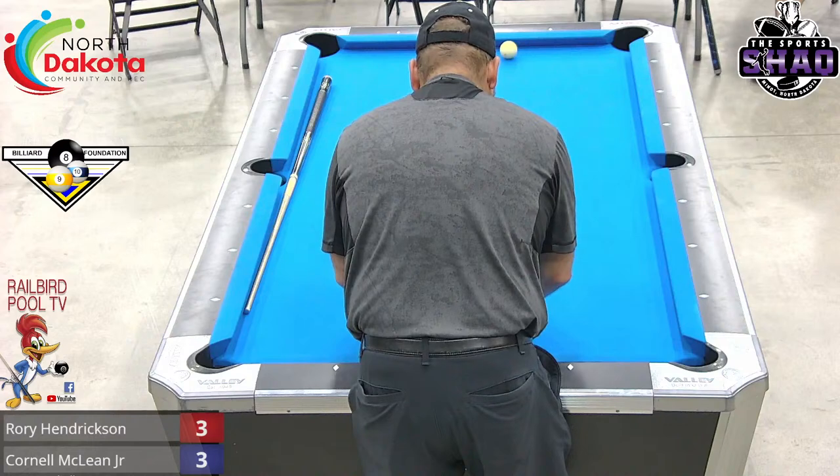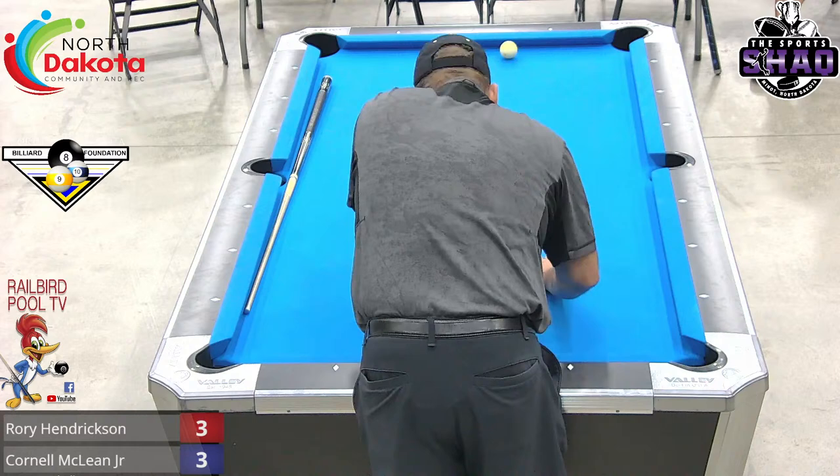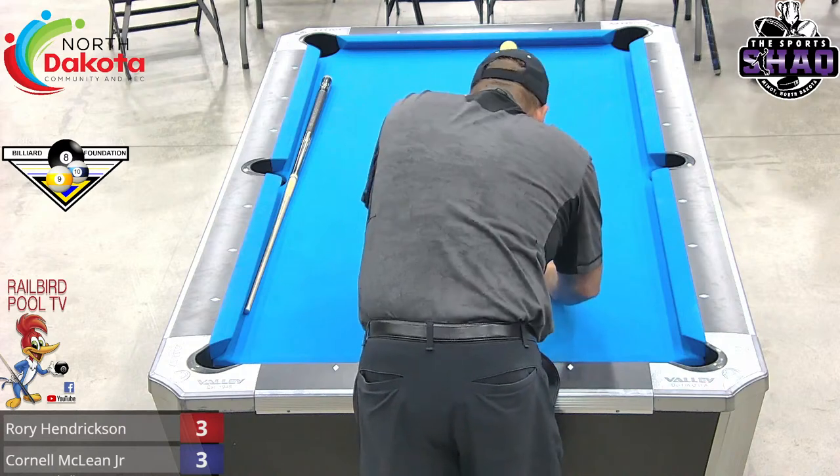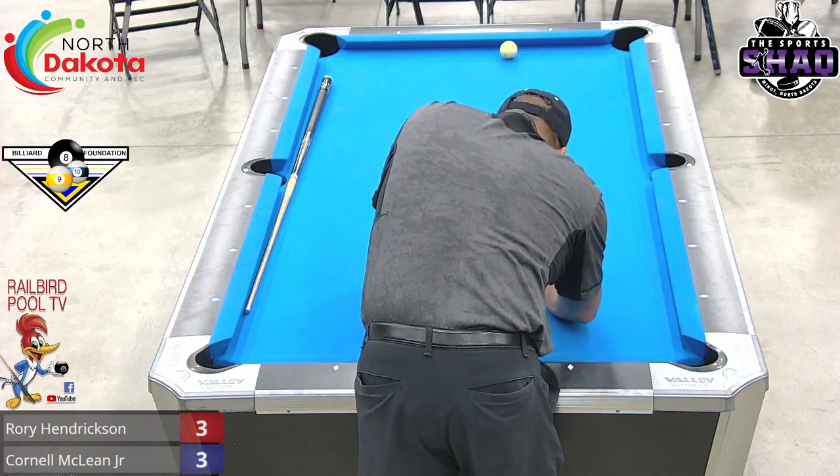There, Rory got those balls to go in. He took a little bit of speed off of it that time. If you notice that, his speed. I mean, he hit it solid, but he definitely took a little bit of the speed off there. So he dialed in. Let's see if he remembers that now for the next time he breaks.